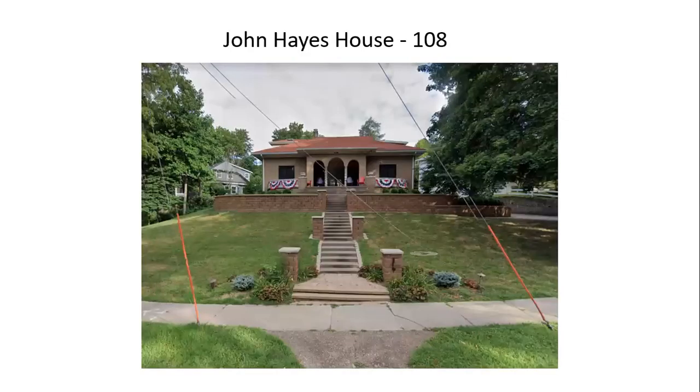Number 108 McClellan Boulevard, the John Hayes House, has a similar style. It's also a central pavilion in the front with a three-window arcade, low-hipped roofs, built up like a temple in the Mediterranean style. The difference with this one is that it's actually a wood frame construction, doesn't have the stucco, and it has a kind of yellowish brown brick veneer.